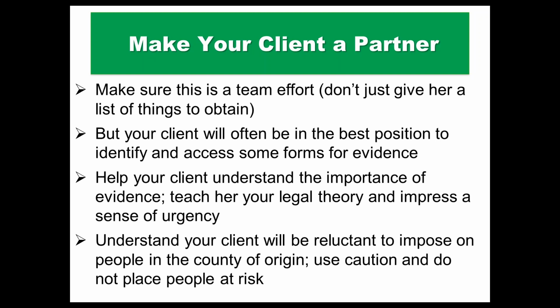But if your client doesn't truly understand the importance of gathering that evidence, they may not necessarily realize that they need to push to get that evidence. So really work with your client, make sure they understand what the legal theory in the case is, what this evidence helps prove, and why I, as the attorney, am asking clients to get this information or help me get this information for me.